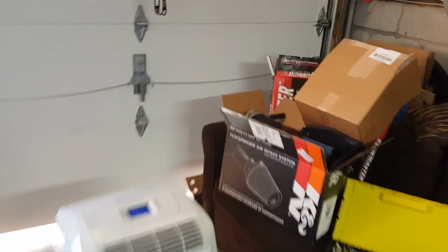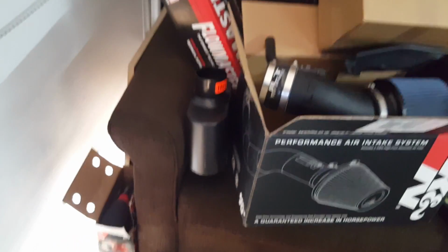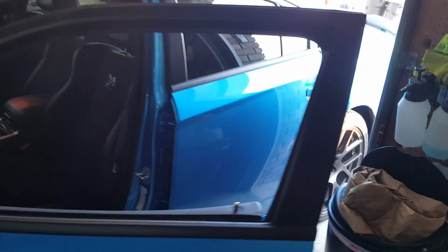And here's a sneak peek at that. I bought replacement mufflers. Can't hold anything because I'm an idiot. I bought Flowmaster Super 10s to replace the mid mufflers instead of doing a complete delete. And honestly, I think it's going to be good. So we shall see. I'll keep you updated.